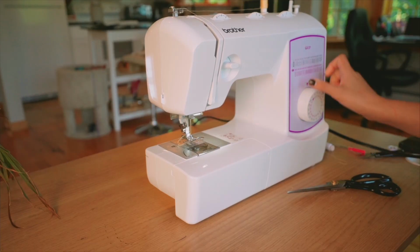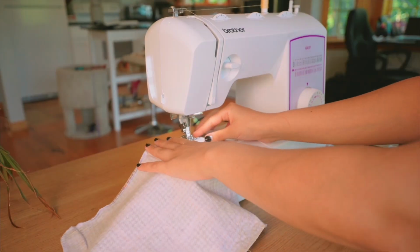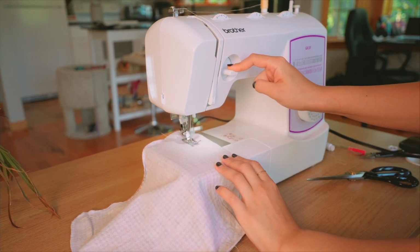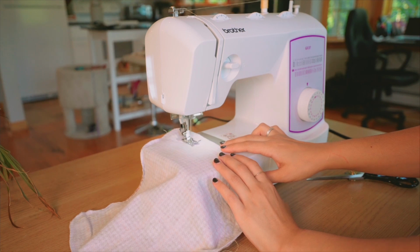I wanted to practice first, so I messed around on a reusable paper towel I have and did some zigzag and straight stitches. And once I saw that the fabric didn't look like it was sent back and forth through a shredder, I psyched myself up to sew on the actual pants.